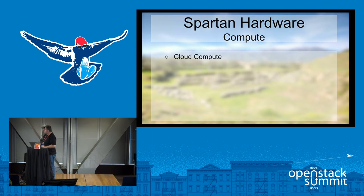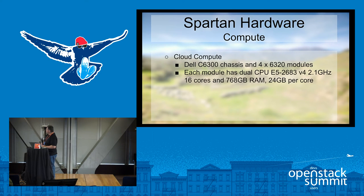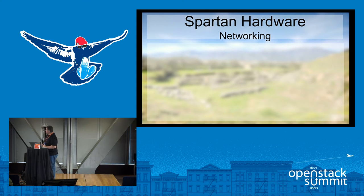And quickly on the cloud compute we have, we use the Dell C6320 modules, and that's a very similar processor, running at 2.1 gig, 16 cores, lots of RAM. So as you can see, not too much different from our bare metal. 10 gig network connection only.